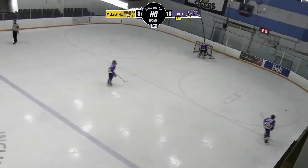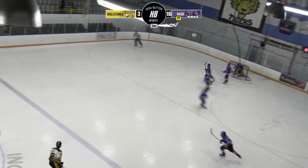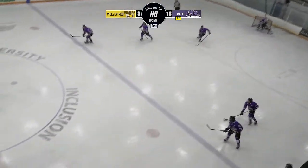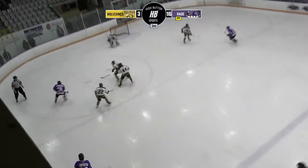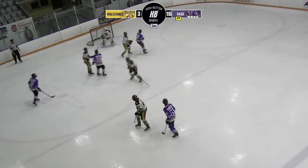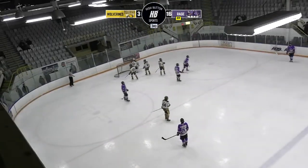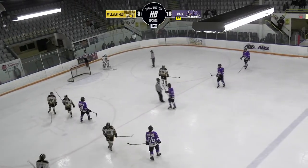McDonald chasing. Hand it off. Welsh, down the left side, Welsh. Cut back around, back to McDonald. From distance, that one into the mesh. And another whistle here, just under 3 minutes to go.